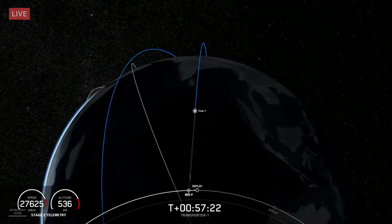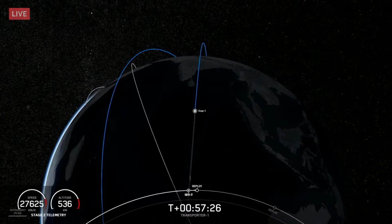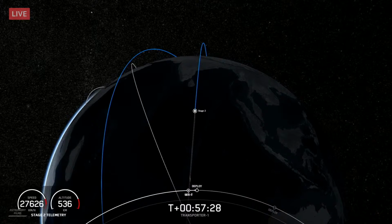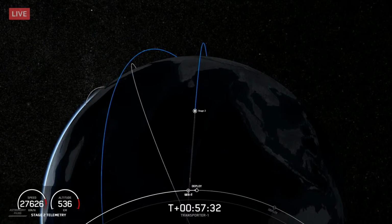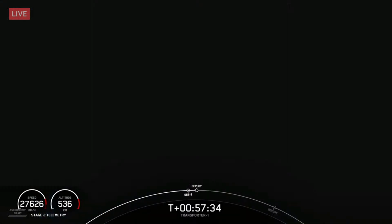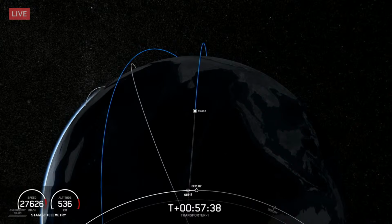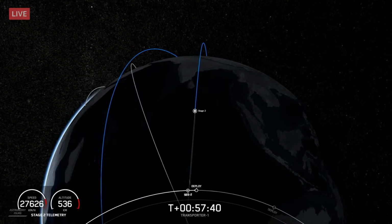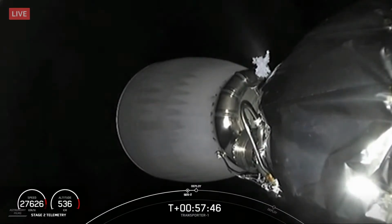We're just over a minute away from the first set of deployments. Due to the nature of the payload stack, we will not have visuals for every deployment, but we do hope to catch most of them with our 2-camera views. It's also worth noting that we will lose access to ground station coverage for a short period during the 18-minute deployment sequence, and when we reach that point, we'll let you know over the webcast.